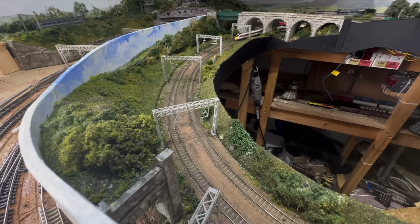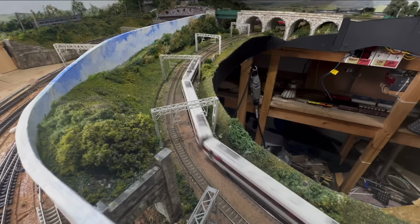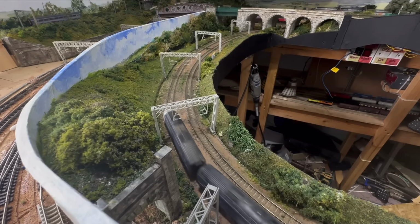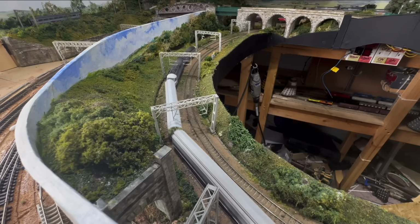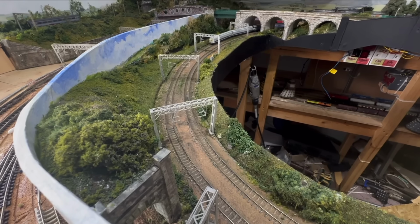Well, good afternoon everyone and welcome back to Piccadilly. As you just see the Class 800 just running past there, and in a few seconds there it is, you'll see a Rail Adventure HST with a couple of cargo wagons behind.